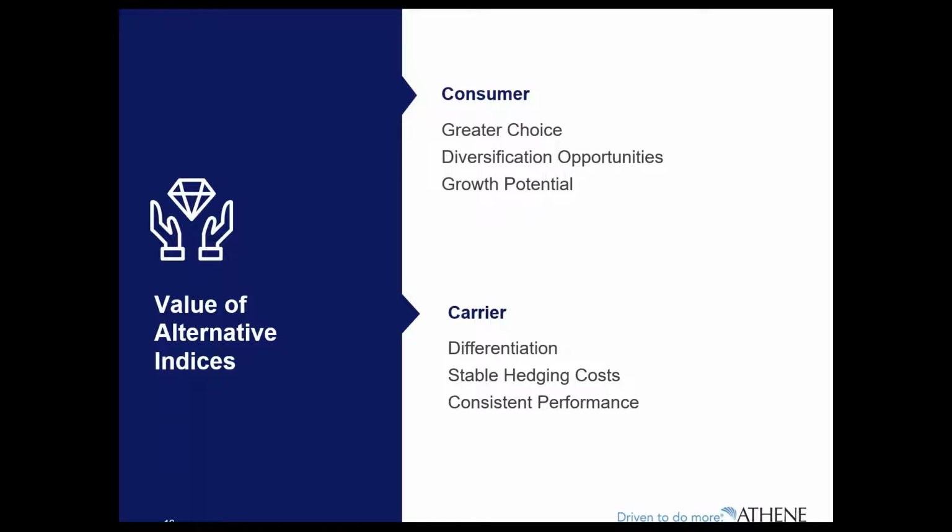In addition to being really happy when we see strong outcomes for our policyholders, the company's overall financial performance is helped when account value performance is consistent.